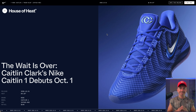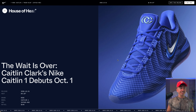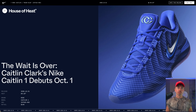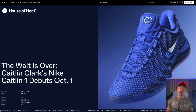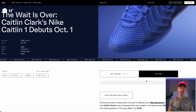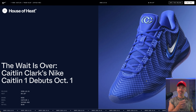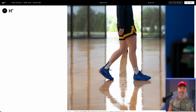Nike just announced Caitlin Clark's signature sneaker called the Caitlin 1, and we already have a release date, which is, well, it's October the 1st, so a little bit of time to wait on these. But they're fully unveiled. This is what they look like. I think they're going to retail for $140, and they've got this Caitlin Clark logo all over it. I think she's a huge fan of Kobe, so it's a little bit Kobe inspired with like the texture to it. This is going to be the launch colorway, this like blue one with a metallic swoosh on it.